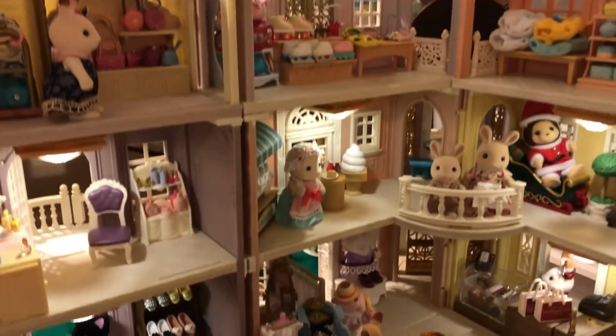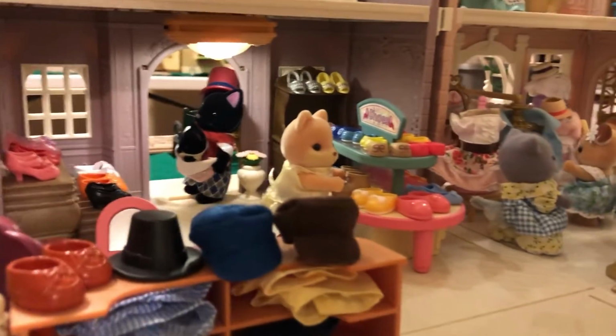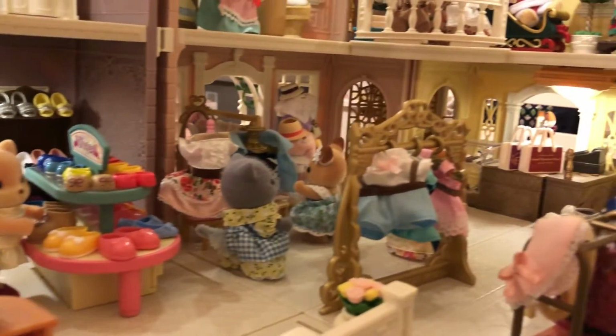Well, that's a look at the department store. I hope you enjoyed, and stay tuned for a long video where we take a bunch of critters in to go shopping.